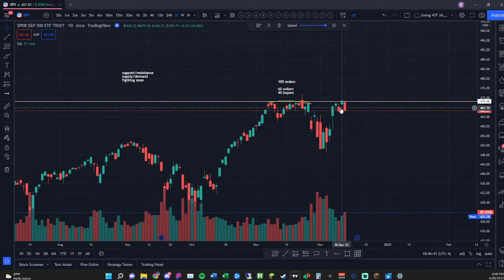And so in order for price to move, we have to have a buyer and a seller. For price to move up, we have to have more buyers than there are sellers. For price to move down, we have to have more sellers than buyers. So when price came up here, we had 60 people that said, okay, at this spot, I am willing to sell 60 shares of the S&P 500 that I own at the price of 470.48. And we had 40 buyers come in. They said, okay, I'm willing to buy your shares at 470.48, but I only have 40 people who are willing to buy. So what happens?